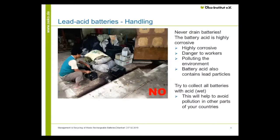So if you engage in this, try to collect all batteries with acid wet, and this will help to avoid pollution in other parts of your country. So this is a very important aspect you should focus on, and never do this kind of practice.